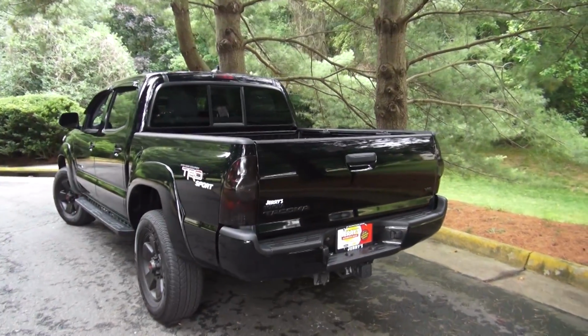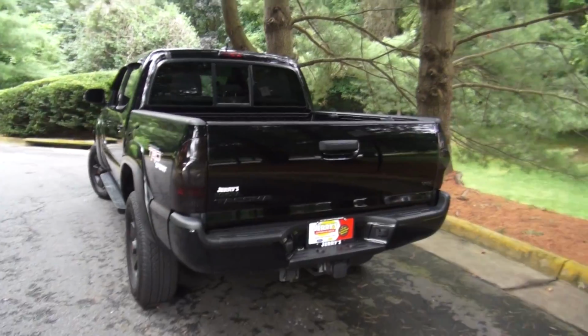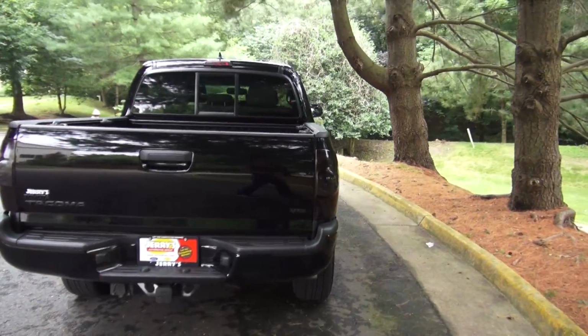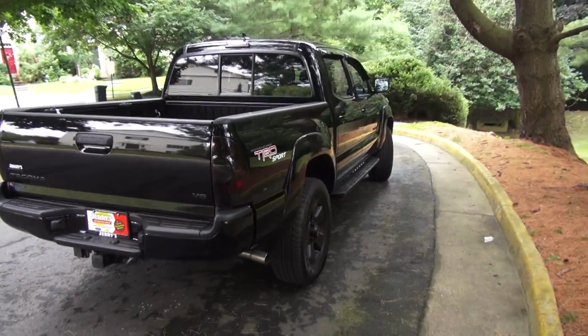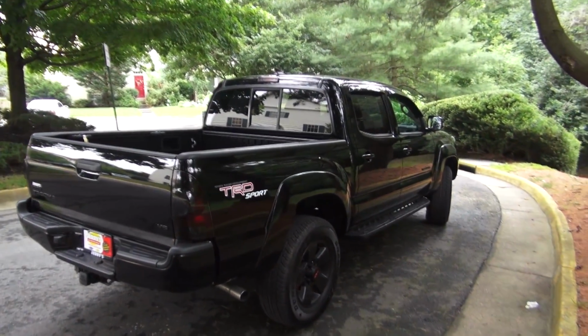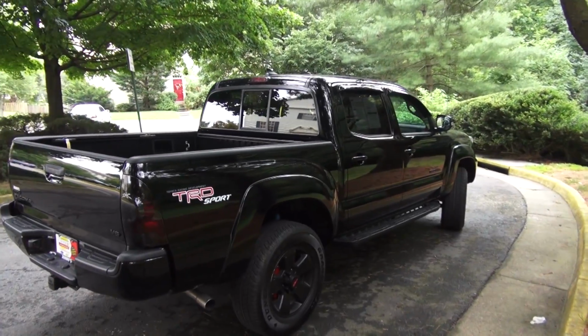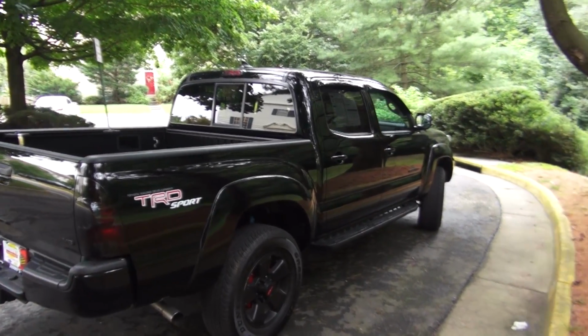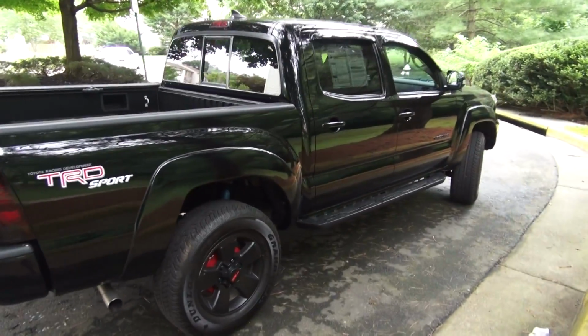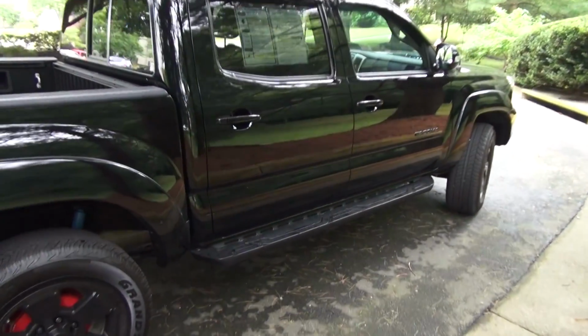I mean, the compact truck market is kind of dying. Ford has pulled out of it with the Ranger being no longer in production. The Tacoma has always been one of the top players, and it still is the top player after driving this current one. I mean, it's a very, very solid compact truck. And for a lot of people, it's just the right size, because some people don't really want the full-size truck with just how big it is.